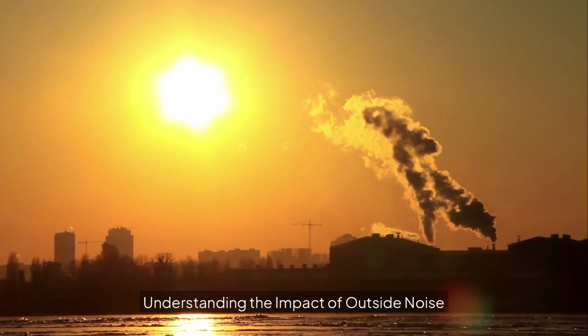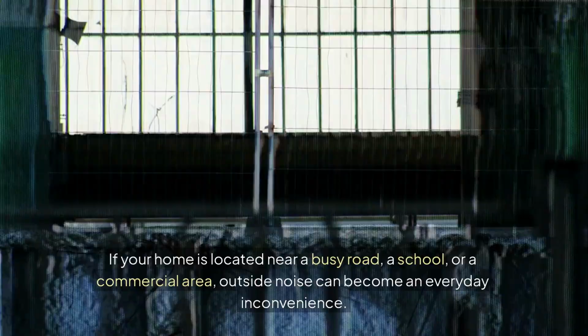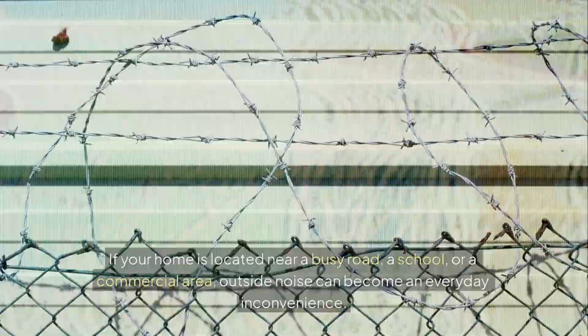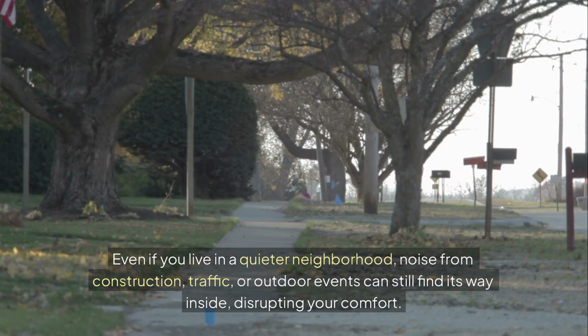Understanding the impact of outside noise. Washington, D.C. is known for its bustling streets, busy intersections, and thriving metropolitan life. If your home is located near a busy road, a school, or a commercial area, outside noise can become an everyday inconvenience. Even if you live in a quieter neighborhood, noise from construction, traffic, or outdoor events can still find its way inside, disrupting your comfort.